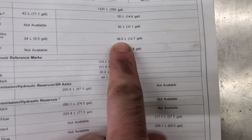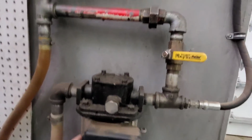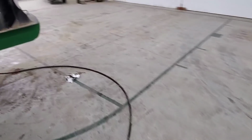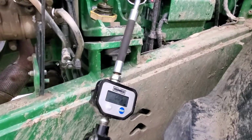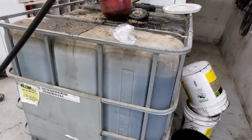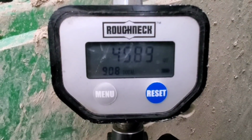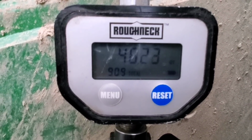12.7 gallons, 48 liters. That would be about 50 quarts of engine oil. Make sure we got all our valves right and hit our pump. That will also take a minute. About time for a new waste oil tank. She's about full. Getting close. Magic of video, though. It's been probably 15 minutes I've been sitting here waiting for this thing.